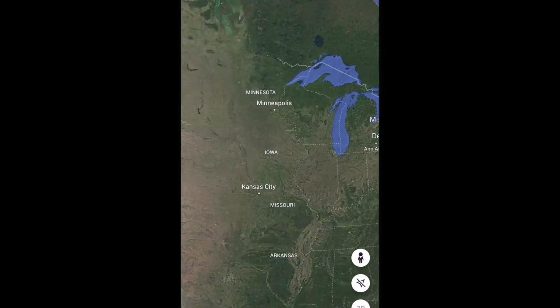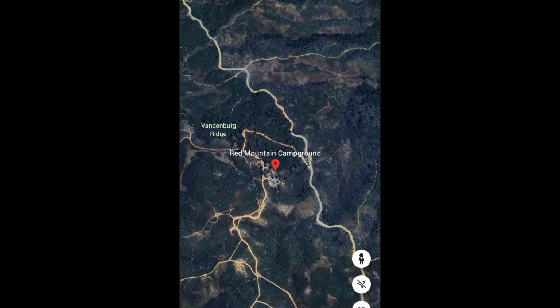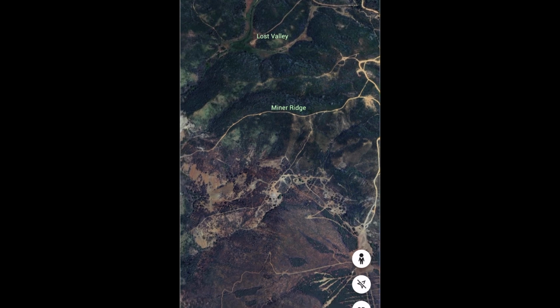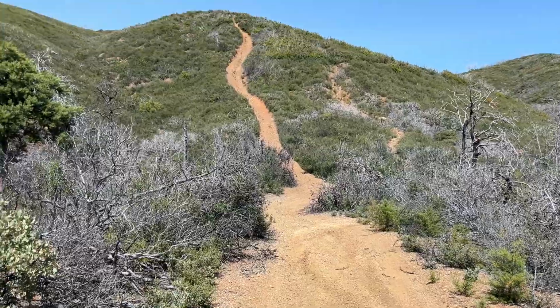Now, I did start this video saying that I would tell you where you could find this stuff, so here's that info. You're going to go all the way to Red Mountain Campground on the Cow Mountains. Then you're going to hike just south of that to Miners Ridge, and then follow Miners Ridge down to this area right here, and that clearing is where you'll find it. Now it's time to hike all the way back up that hill. Rockhounding for azurite. Pretty cool.